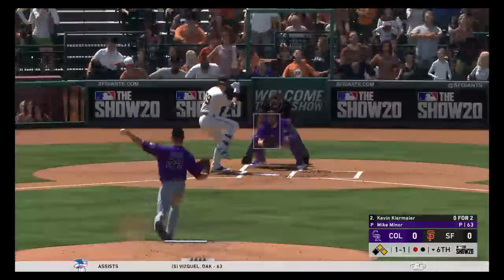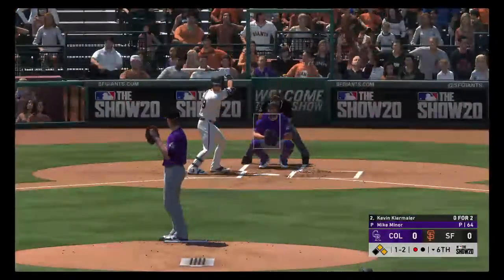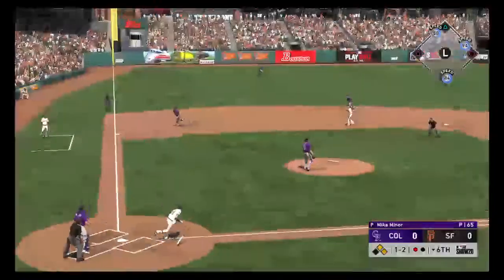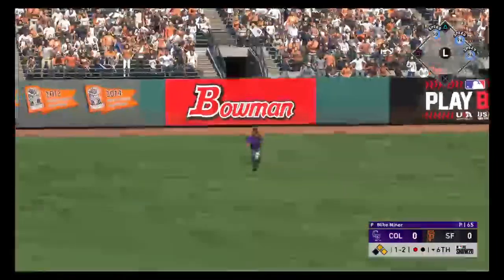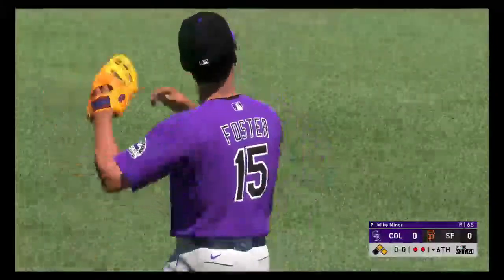From the stretch. And he fouls this one off. Here he comes on a ball and 2 strikes. Skied in the air to straightaway left. Foster is in his tracks now as he makes the catch for out number 2. Now batting, number 18.